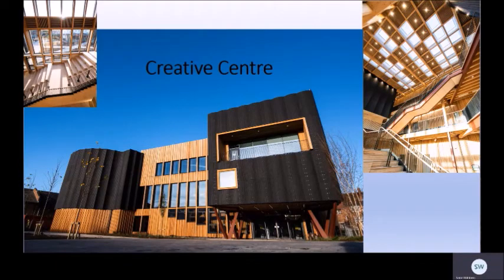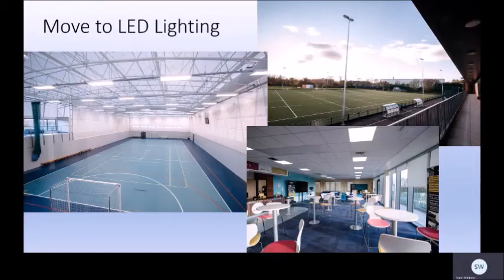So moving on to the next slide, and the last one, I just thought it was worth mentioning that quite a lot of work has been going on over a number of years to gradually transition over to LED lighting across all of our sites. We haven't had a major transfer over to LED. It's just been a gradual process where, as and when light fittings are damaged or a refurbishment of an area has taken place, we've replaced them with LED lighting.